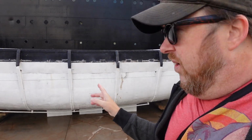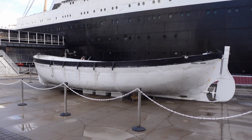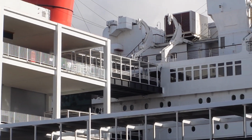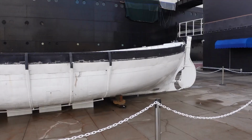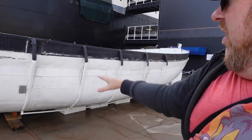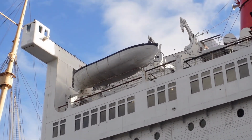So this right here is actually one of the lifeboats that they took down from the Queen Mary. Now, these lifeboats were removed from the side of the Queen Mary because it was actually pulling on the side of it, you know, the weight plus the salt water weakening the sides of the Queen Mary. So they had to take a lot of these down so the weight wouldn't be continuously pulling on it. So this is one of them right here on the ground, and there might be a couple other ones somewhere that are still up on the boat.